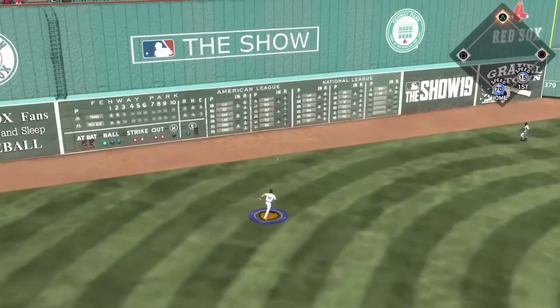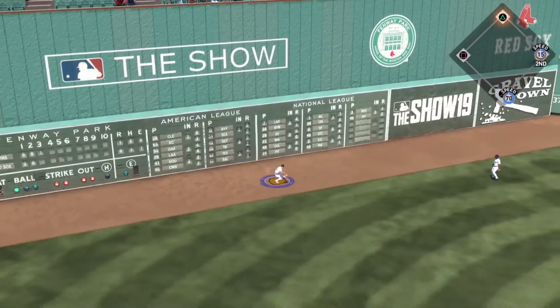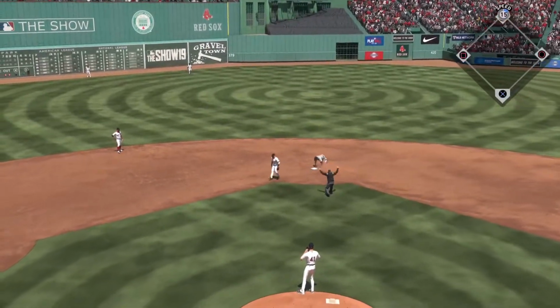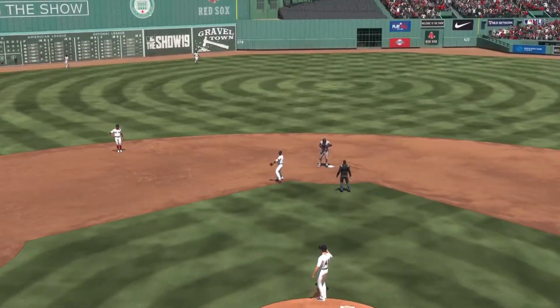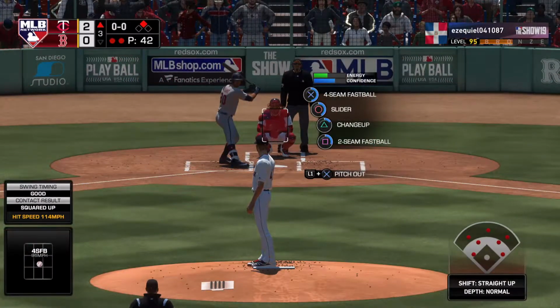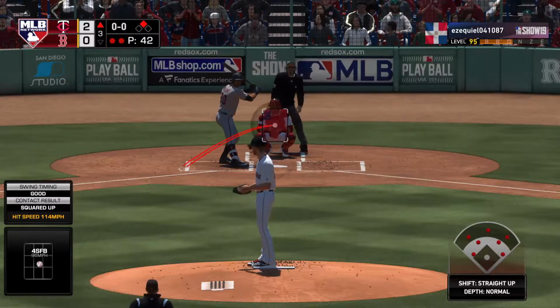Line drive base hit into the left center field gap. And big trouble as this gets to the wall now. And that'll score the run from third as they go up 2-0 now. And he's safe. Now batting, Eddie Rosario. Runner in scoring position with 2 gone.